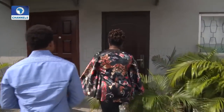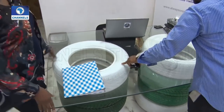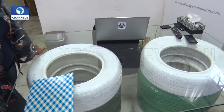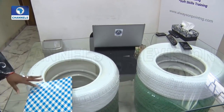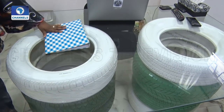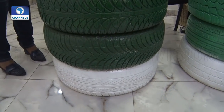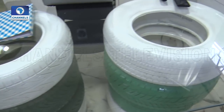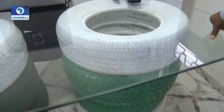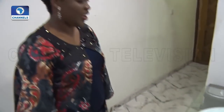Interesting. Wow, this is interesting and brilliant. How strong? Is it strong enough? Very strong. How long have you been using this? Over a year now. How did you come about using tires in your office? It was just, we love to recycle and use stuff that should have gone to waste. And we have quite a lot of them in our space. We use raffia, we use empty buckets to make potted plants, we use tires, and so many other things that could have just gone to waste.